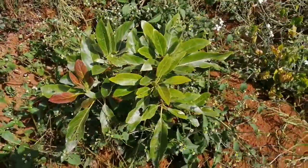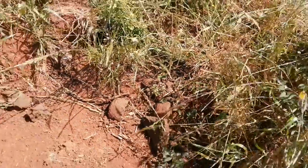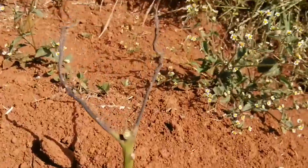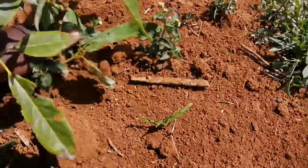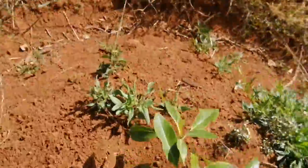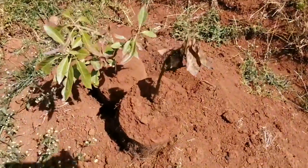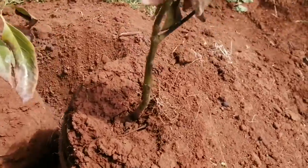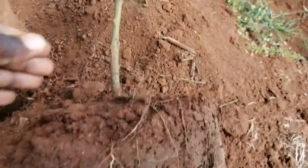This one is there, needs some bit of weeding. We're still doing it. This one is dried up, and you can see it's right here, right? See this one here, dried up from the top. This is still going on, but we are not so happy with the way it looks. And here is where I want to draw your attention to. So this one, you can see, this has since dried up.